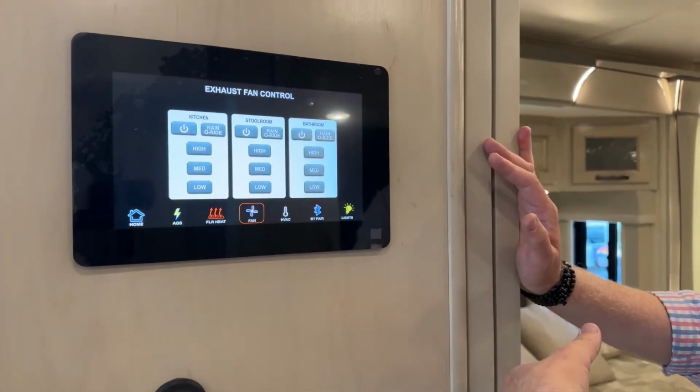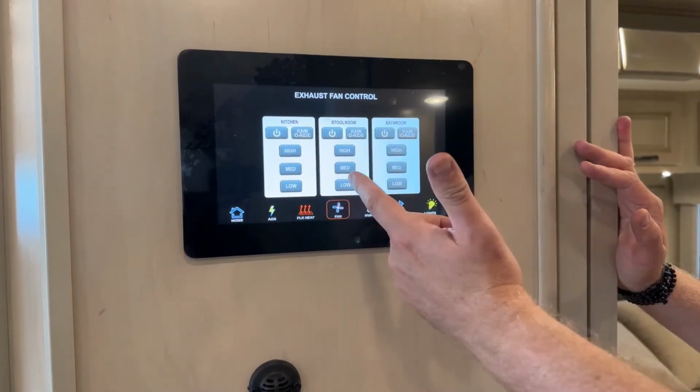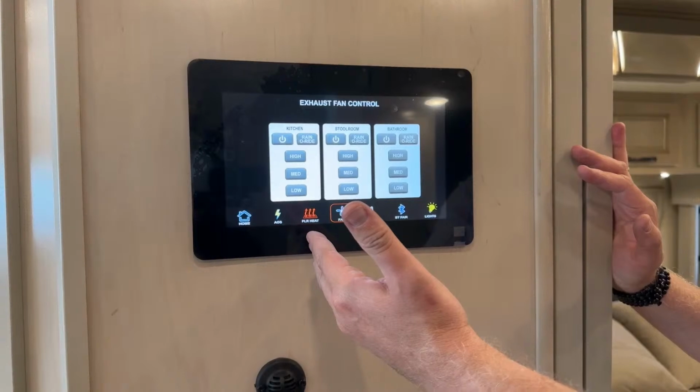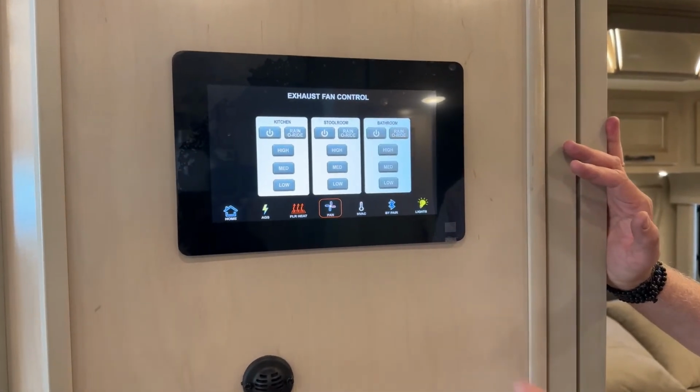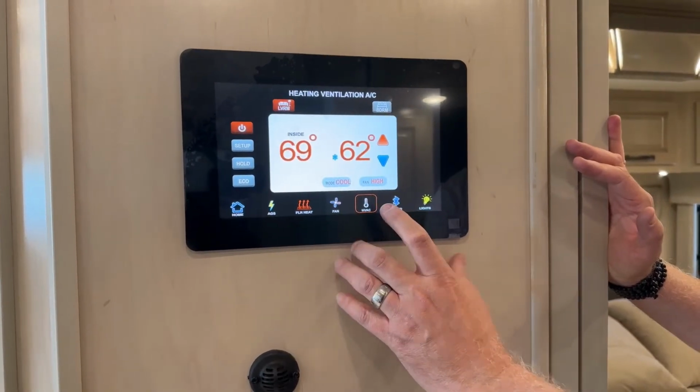Fans, I've got 3 exhaust fans in here, obviously 1 in each bathroom, the stool room and the bathroom, and then we have 1 in the kitchen as well to just take that extra smoke or whatever when you're cooking, the flavors out of there.